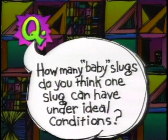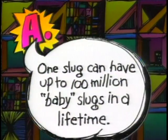So how many baby slugs can one slug have under ideal conditions? One slug can have up to 100 million baby slugs in a lifetime.